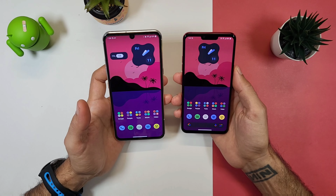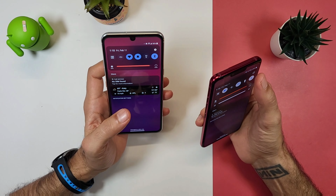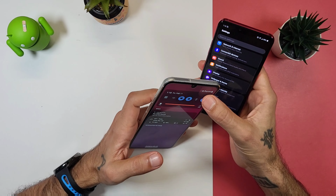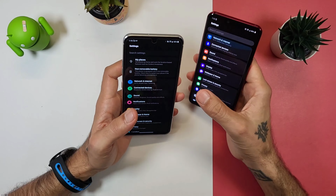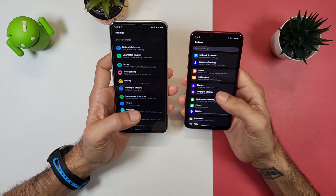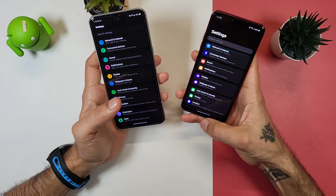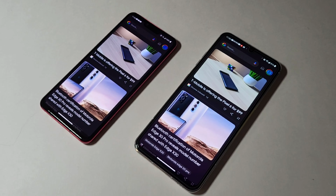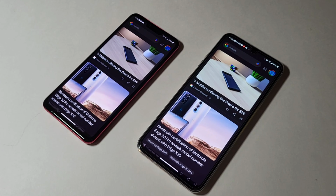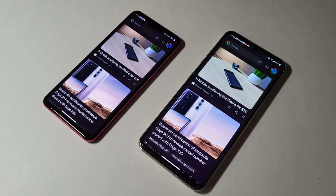As far as what they are running, both of these devices have recently been updated to Android 11, so that is great news. Now, as far as Android 12 is concerned, hopefully we get those soon, and hopefully we get updated to Android 12. That would be fantastic. But the fact that these devices have been updated to Android 11 is fantastic news, especially since LG is no longer in the game, and they're still supporting their devices.